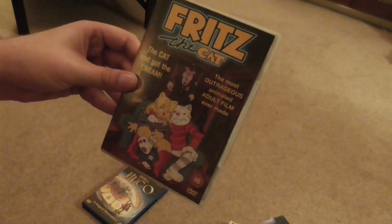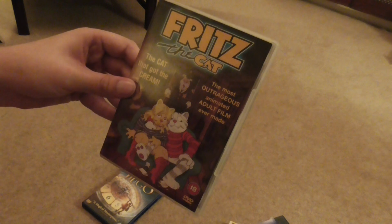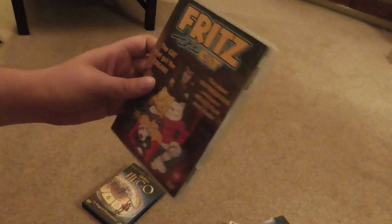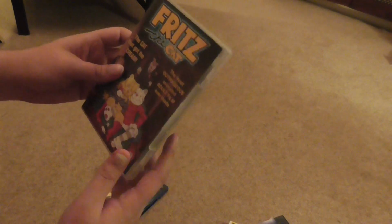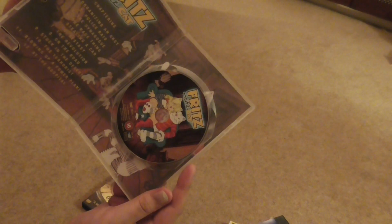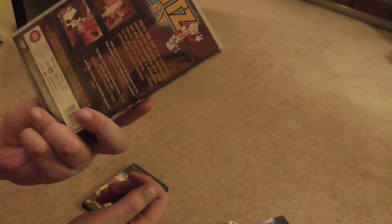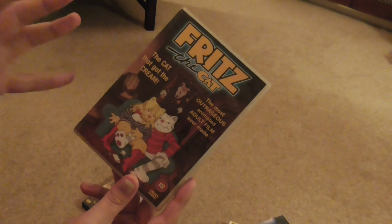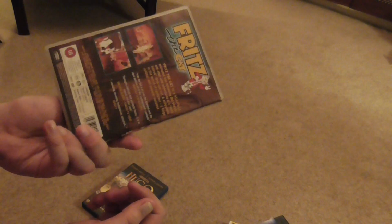Next DVD, do not judge me. I got Fritz the Cat. This is an adult retro cartoon. I have heard about it, but have never watched it, and I was very curious. The DVD is immaculate. Considering this is a very old DVD and it's in immaculate condition, this is probably a rare DVD. No idea. Probably isn't, but still, got it at a good price. So I got that. Don't judge me.